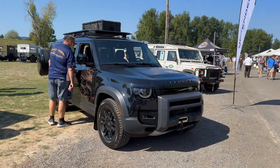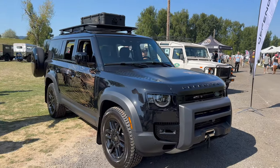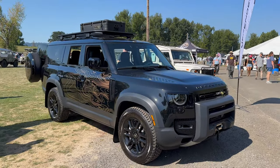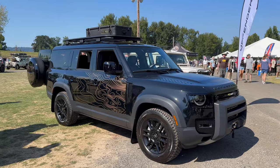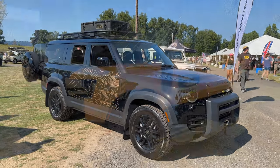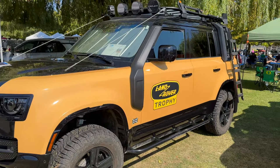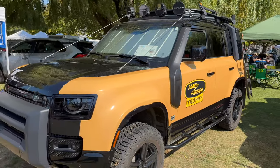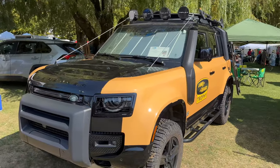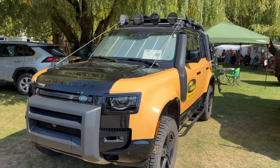This is one of the new Defender Trophy editions for this year. Last year, my Land Rover was the Trophy edition, and this year they are doing a 130 edition. So the long wheelbase is the Trophy edition for this year. This is the Trophy edition for the year before mine. This is the four-door version. And the bonnet is painted black, whereas on my two-door version, the bonnet is painted white.